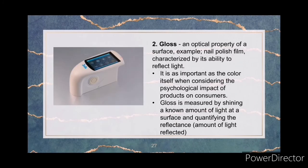Gloss, an optical property of a surface. Example, nail polish film, characterized by its ability to reflect light. It is as important as the color itself when considering the psychological impact of the product on consumers. Gloss is measured by shining a known amount of light at a surface and quantifying the amount of light reflected.